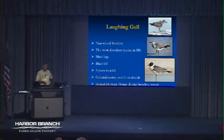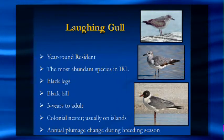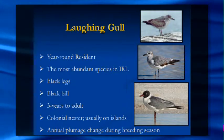The one gull that we're going to talk a little bit about is the laughing gull. It's the one that is the most common here and is a year-round resident. And you see it in its different plumages for the first couple years. And down there at the lower right is when it's getting into its breeding plumage. So we're just starting to see these now because they're summertime nesters.